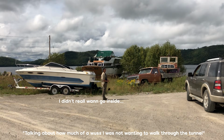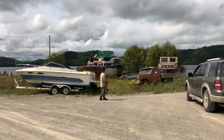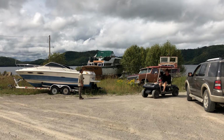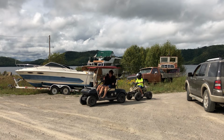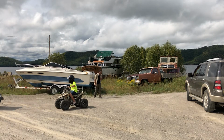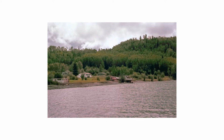I didn't really want to go inside given the fact that I was... but I'm glad he was chill about it. He left me with a fair warning, just telling me not to be a city slicker and to continue about my business as I was. And that's exactly what I did. Just continued to shoot some more photos, and I took off after that.